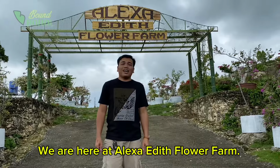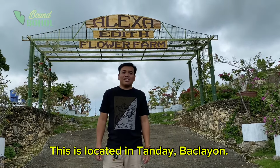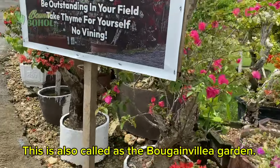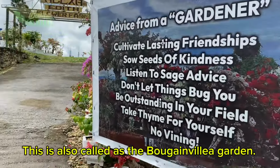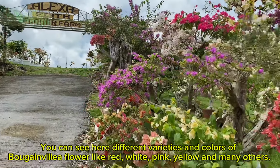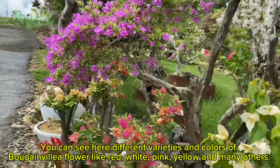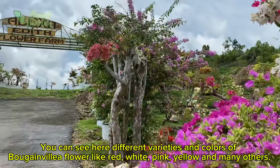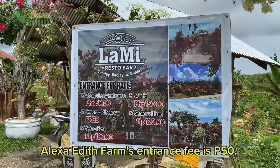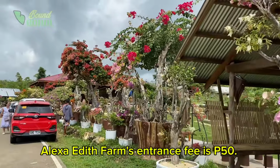We are here at Alexa Edith Flower Farm. This is located in Tanday, Baclayon. This is also called the Bougainvillea Garden. You can see here different varieties and colors of Bougainvillea flower, like red, white, pink, yellow, and many others. Alexa Edith Farm's entrance fee is 50 pesos.